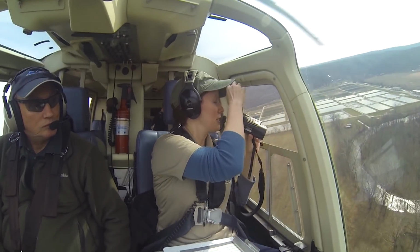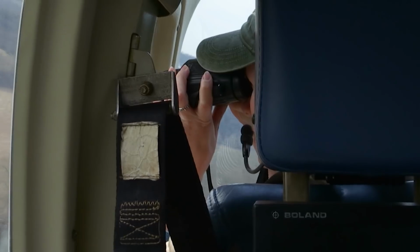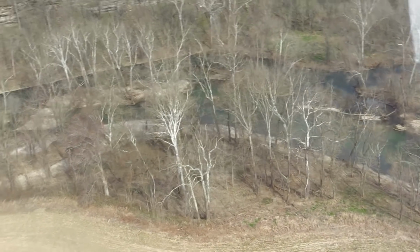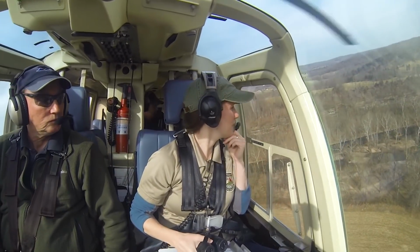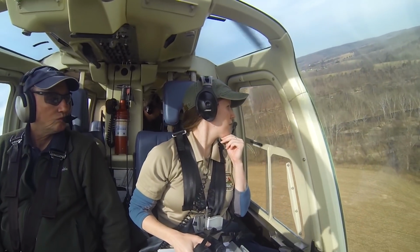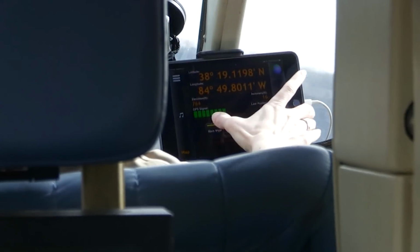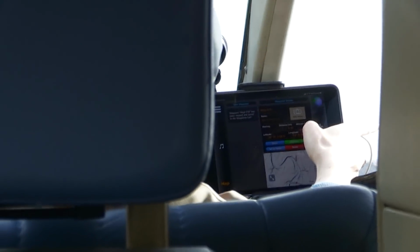It doesn't quite look big enough for an eagle nest, but... Okay, got it, about 10:30. So either eagles have started building a nest here, or that may be a hawk nest, but let's grab a coordinate for it. We take coordinates for each nest and we keep a database, and so that way we can keep an eye on them from year to year and see how they're doing.